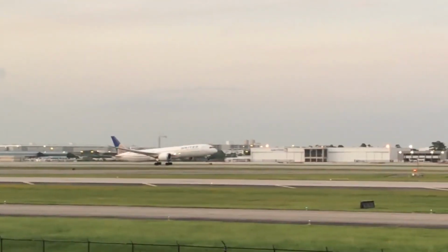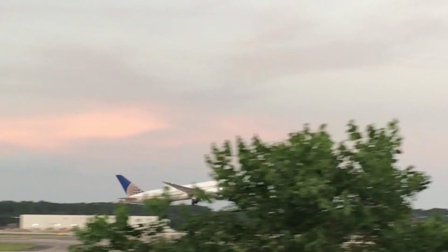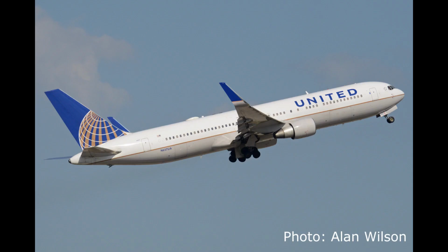So United Airlines recently placed an order for 100 wide-body Boeing 787 aircraft, which I thought was pretty interesting. I mean, they're big planes and it's 100 of them, which begs the question, what are they going to do with so many wide-bodies?